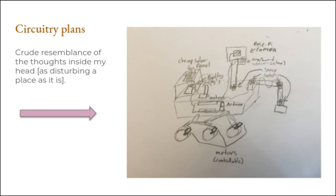Currently, this is the plan for the circuitry. It's very crude and messy, but I'll make sense of it in just a moment. The whole thing will be run off of a Mega Arduino, which has 53 ports, so we'll have enough space to incorporate everything. This will be run using step motors, as we can program it to move a specific distance.